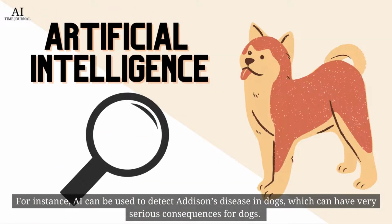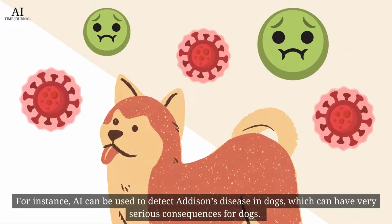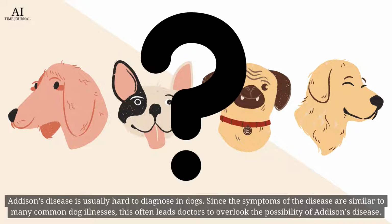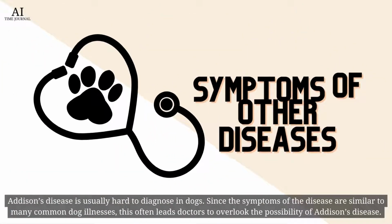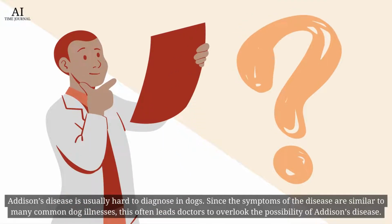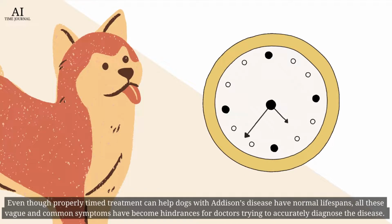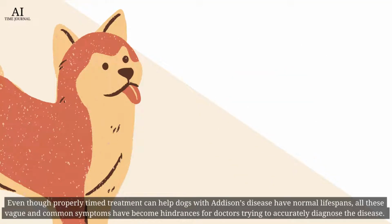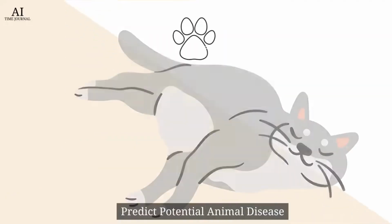For instance, AI can be used to detect Addison's disease in dogs, which can have very serious consequences for dogs. Addison's disease is usually hard to diagnose in dogs, since the symptoms of the disease are similar to many common dog illnesses. This often leads doctors to overlook the possibility of Addison's disease. Even though properly timed treatment can help dogs with Addison's disease have normal lifespans, all of these vague and common symptoms have become hindrances for doctors trying to accurately diagnose the disease.